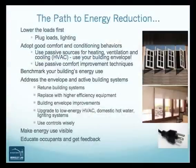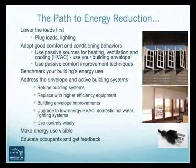You also want to adopt good comfort and conditioning behaviors, and I'll talk a bit about this, using whatever passive and active sources you have at your disposal to increase your comfort and also use your built environment in a sensible way that is low energy. You should then, getting more aggressive about how to lower your energy use, consider benchmarking your building. That is, actually measuring how much energy it uses. And then furthering that, you can go and address the active building systems by doing retrofits, be it on the individual piece of equipment level or actually going to the equipment system level and doing improvements on that end. And I'll talk about some of the things I list here in a few more slides.